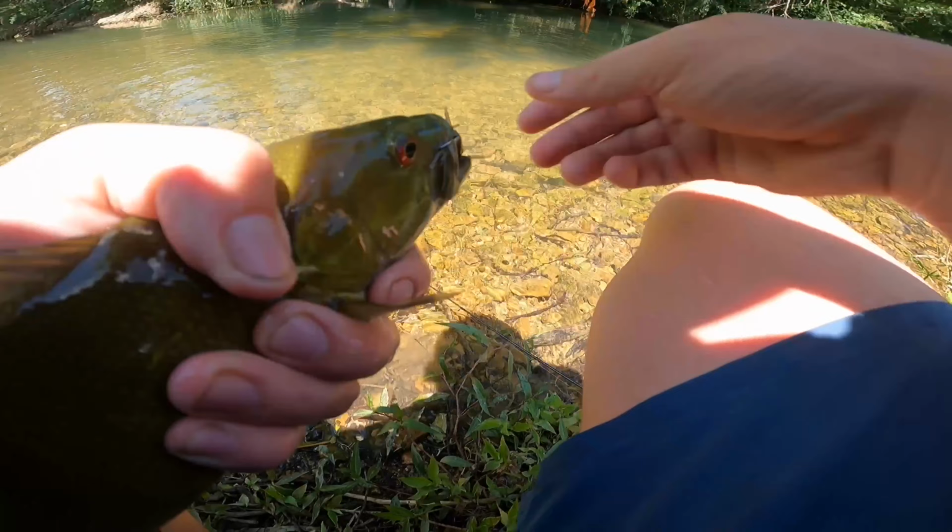Well, let's try to get my first cast right in here. There we go. See if that does anything. No. There we go. Got a bass. Couldn't tell if he picked it up or not. That's gonna be first fish of the day.